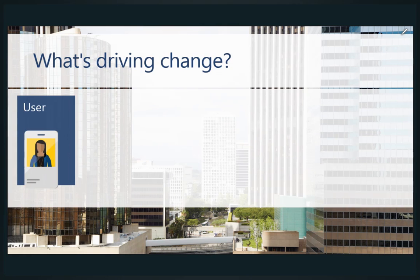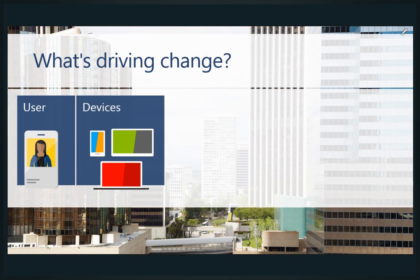So what's driving this change? The user and devices. Okay, so what's the big shift in work practices? As I mentioned before, there are a couple of mega trends that have taken hold. Firstly, there's the proliferation of consumer devices, also often referred to, the cool term we hear today, as the consumerization of IT.